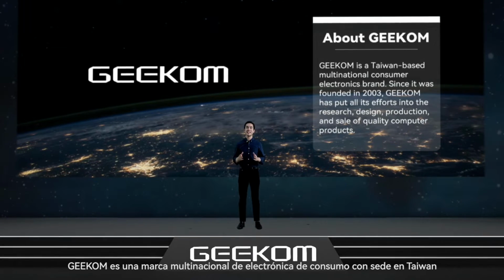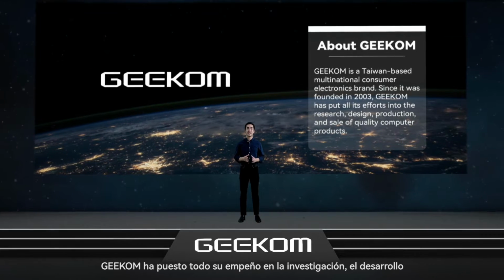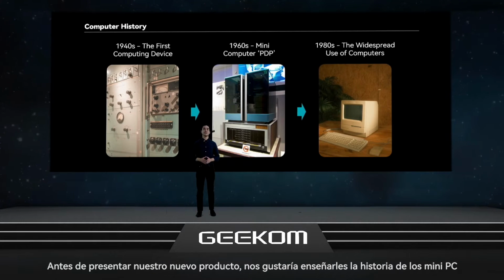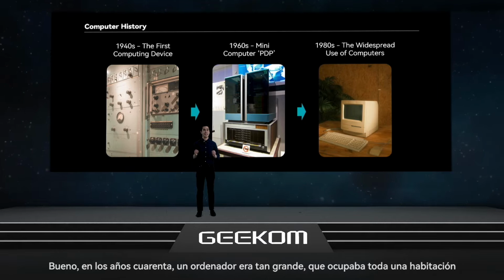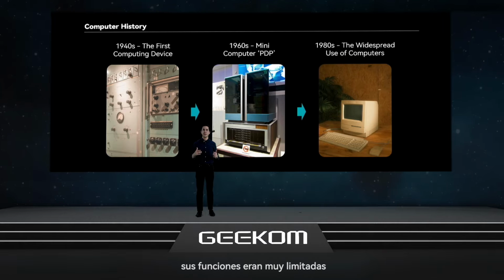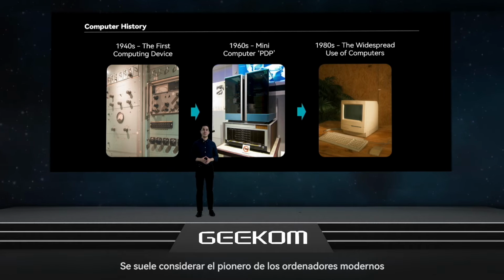GEEKOM is a Taiwan-based multinational consumer electronics brand. Since it was founded in 2003, GEEKOM has put all its efforts into the research, design, production, and sale of quality computer products. Before introducing our new product, we'd like to show you the history of mini PCs. Do you know how big a computer was in the very beginning? Well, in the 1940s, a computer was so large it took up an entire machine room. But despite the humongous size, its functions were very limited. In the 1960s, Digital Equipment Corporation introduced the first ever computer to utilize transistor technology and named it PDP-8. It's generally seen as the pioneer of modern PCs.